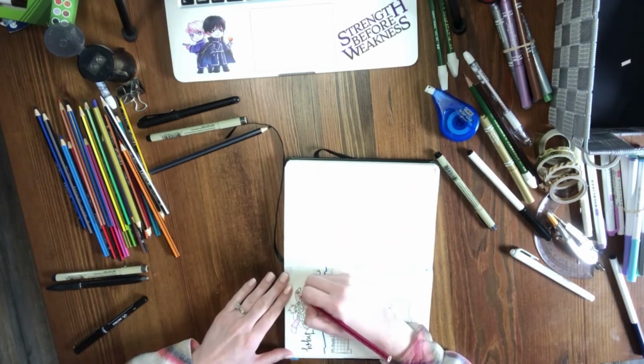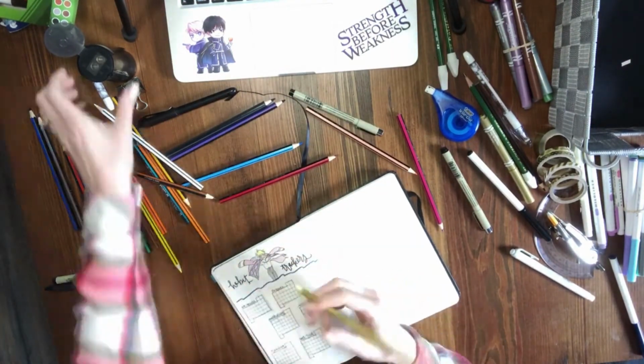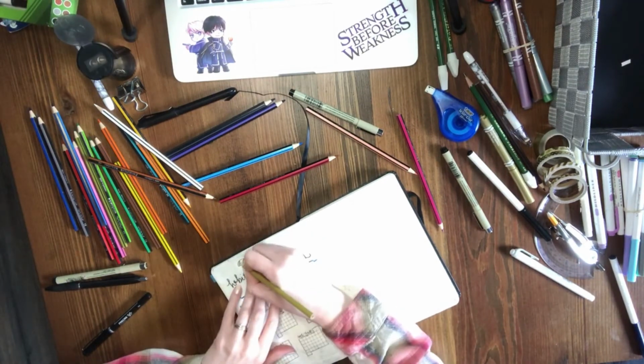I'm just going to color in Howl here to give him some pop against the background, especially since you can kind of see through the page from my epic calendar coloring.